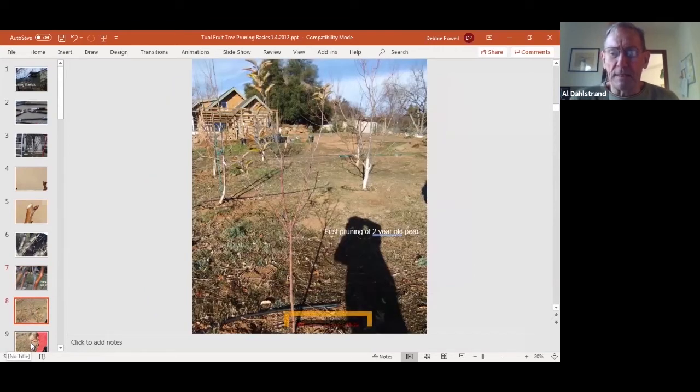Okay, this is out in Lori Daniels' yard. She was a master gardener that was with us for a number of years before she moved. But she had a fairly young orchard. I'd say the oldest tree in the orchard was probably 5 or 6 years old. So we went out and we had her pruning, and then we were talking about what needed to be pruned.